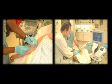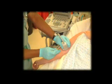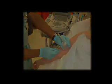Dynamic ultrasound guidance can be accomplished with a 1- or 2-person technique. A 2-person technique, with one holding the ultrasound probe and one performing the line placement procedure, can be easily employed if the transverse approach is used. When the longitudinal approach is used, the plane of the ultrasound and the plane of the needle must be perfectly aligned, so it is best for one operator to hold both the probe and the needle.